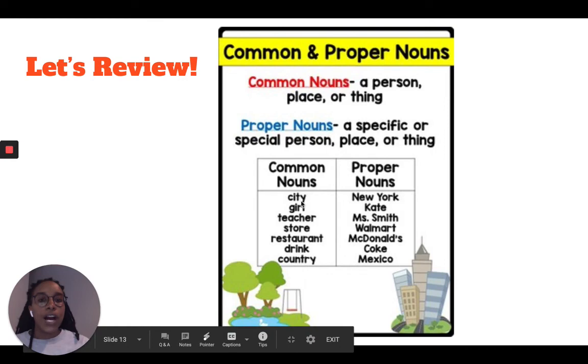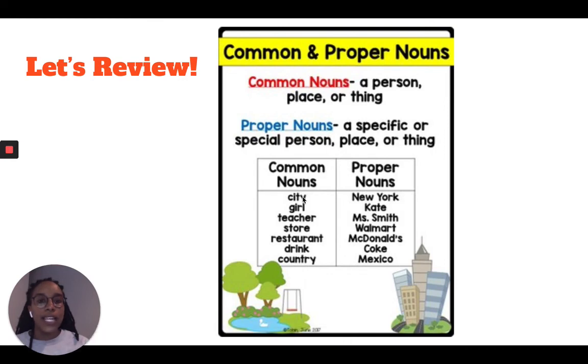So we have our common noun example, so it could be city, but a specific city would be New York. It could be a girl, the specific girl is Kate. A teacher is a common noun because there could be many teachers, but the specific teacher is Miss Smith. So make sure that you understand the difference between common and proper nouns. Review this slide, pause the video if you need to, because the next slide is going to be your exit ticket.